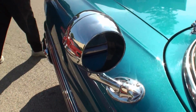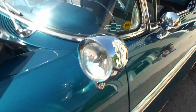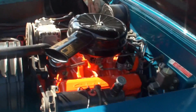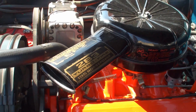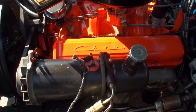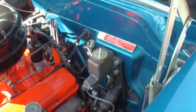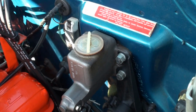Unique mirror / spotlight that we saw. And again, the air conditioning feature there. There's the Turbo 283. That is the stock 283 with a generator, which has an extended shaft on it, which allows for the power steering to be connected right to the generator. If you'll notice on the firewall, there's a single master cylinder because this still has shoes for brakes. Shoes on the front and shoes on the back.